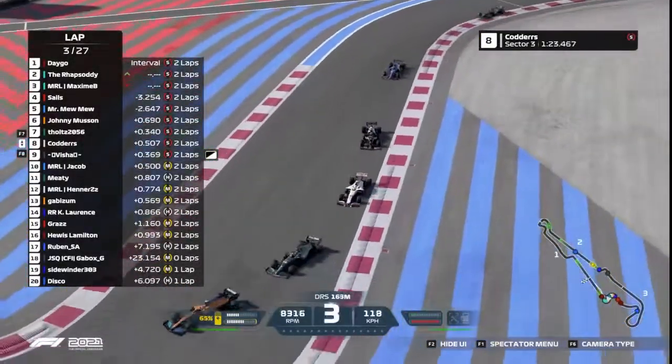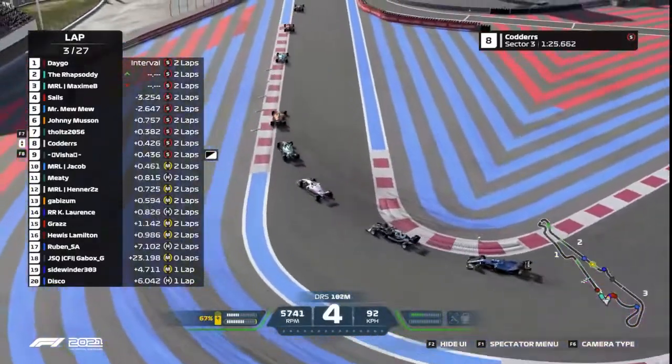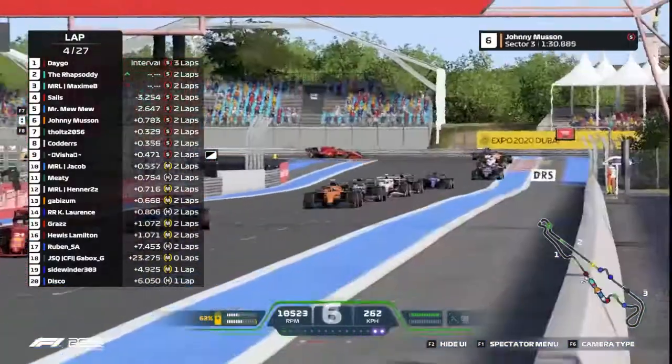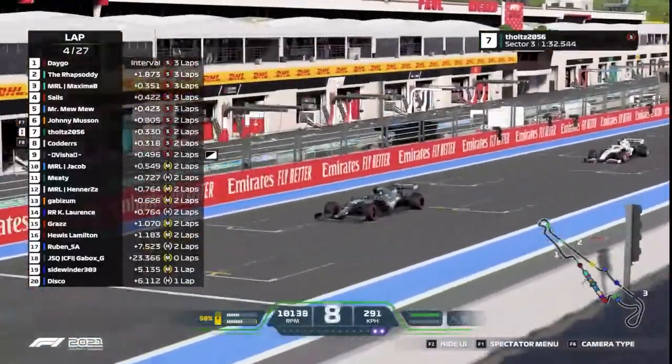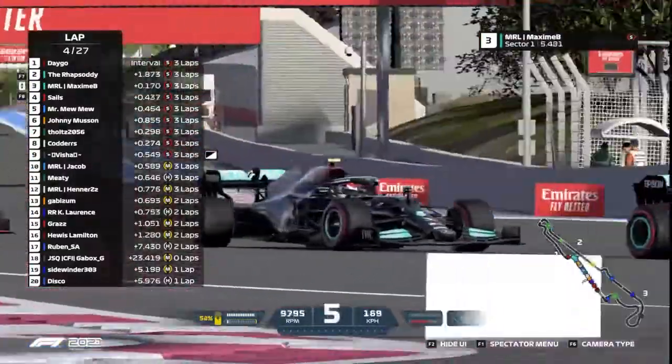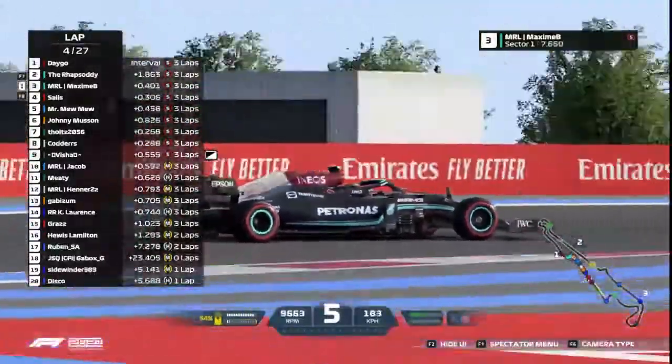Yeah, the gaps are just broken now. I have no idea why. Well, I have the gaps, and I can tell you that Rhapsody is slowly. Oh, there they go. They're back now. On David, he is 1.8 seconds behind. So what a gap from Dago.